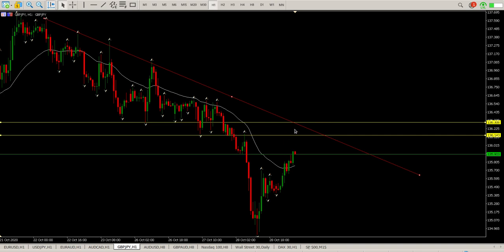Yeah. So somewhere in this area between 136143 and 136299 on this trend line here. See if we can get a rejection of that. Look for something on 20 minutes or the 30 minutes. See if you can get some bearish price action there for a move to the downside.